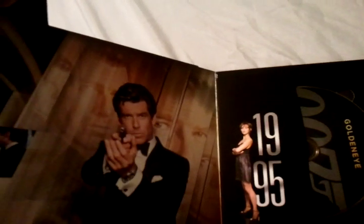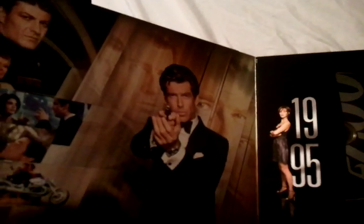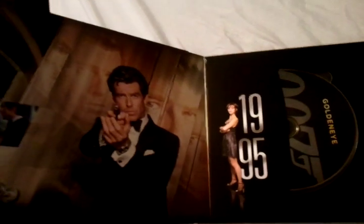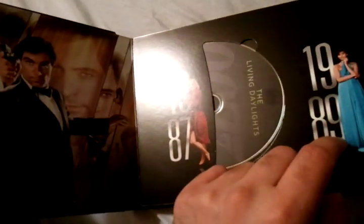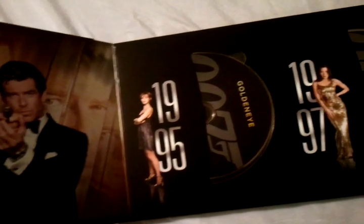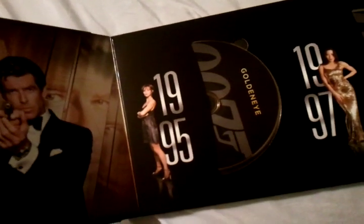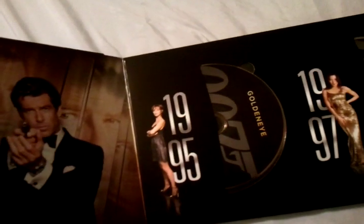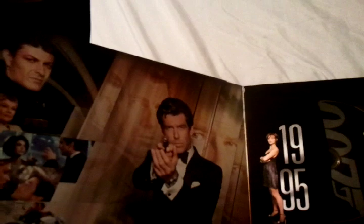Of course, the premiere of Pierce Brosnan. He was actually supposed to play in the 80s. He was the original pick over Timothy Dalton, but he couldn't do it because he was in Remington Steel or some TV show. Yeah, he was doing Remington Steel in the 80s, so unfortunately he couldn't play Bond until his contract was up with the series, so that's why we got GoldenEye in 1995.